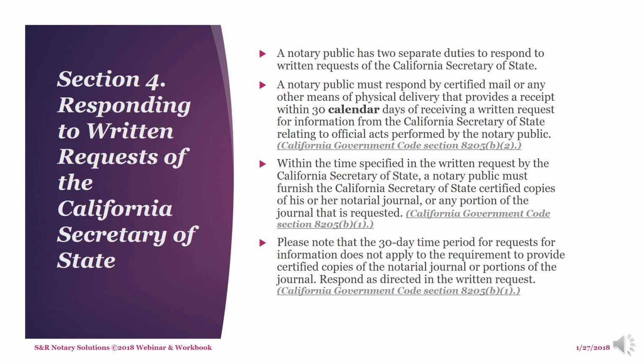Section 4, Responding to Written Requests of the California Secretary of State. A Notary Public has two separate duties to respond to written requests of the California Secretary of State. A Notary Public must respond by certified mail or any other means of physical delivery that provides a receipt within 30 calendar days of receiving a written request for information from the California Secretary of State relating to official acts performed by the Notary Public.